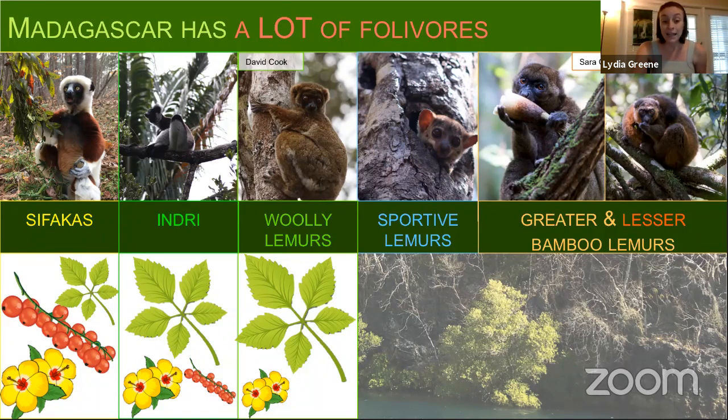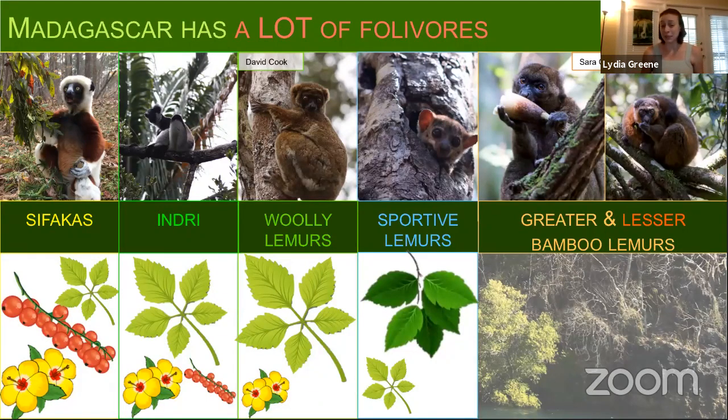Now, sportive lemurs have gone down a completely different route, and pretty much everything about the sportive lemur is bizarre in Madagascar. So sportive lemurs, because they're in their own evolutionary family, they've gone off and done their own thing that's independent from everyone else. They've adopted a strategy of eating mature leaves.